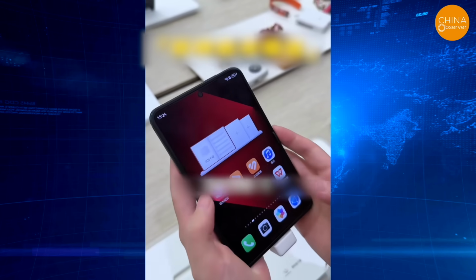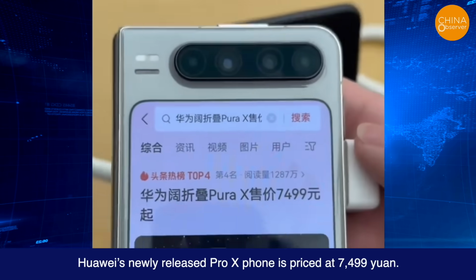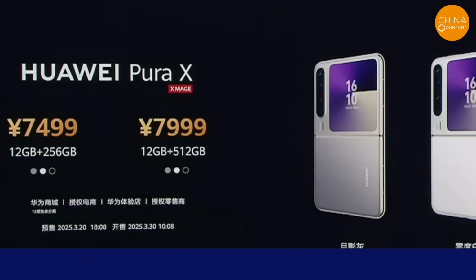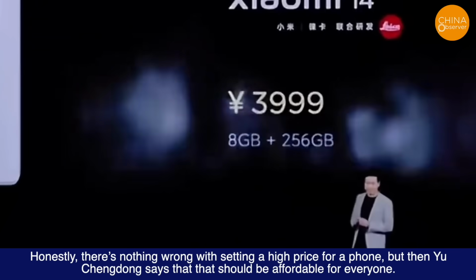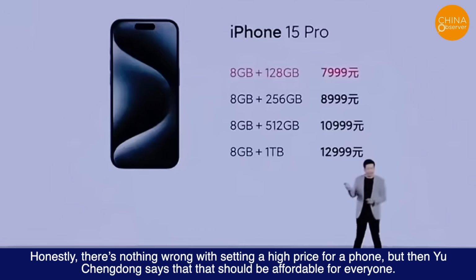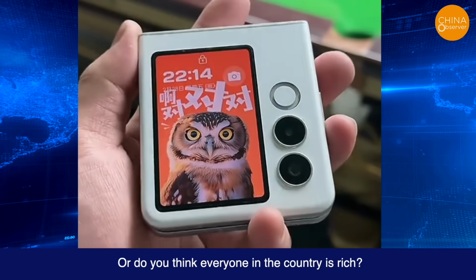Many TikTokers have posted videos complaining. Huawei's newly released Pura X phone is priced at 7,499 yuan. Honestly, there's nothing wrong with setting a high price for a phone, but then Yu Chendong says that they should be affordable for everyone. Should I sell everything I own to buy this phone and call that affordable? Or do you think everyone in the country is rich?